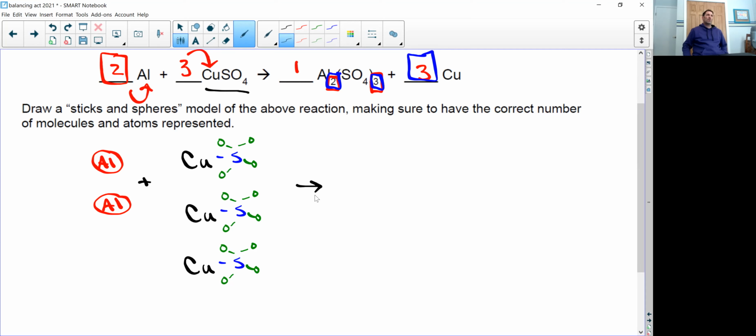All right. So make sure you can see the structure of this as we go through. 2 separate aluminums, 1, 2, and 3 separate CuSO4s, but each one of those is together. All right, then my arrow, and then I got a complicated drawing, but at least it's only one of them. So I'm going to draw 1 Al2(SO4)3.